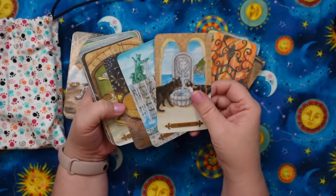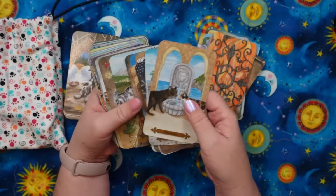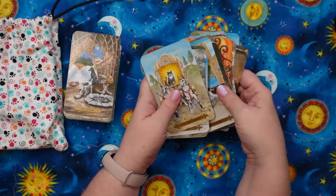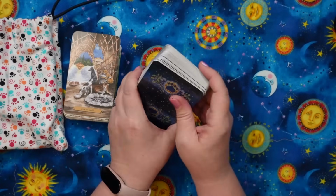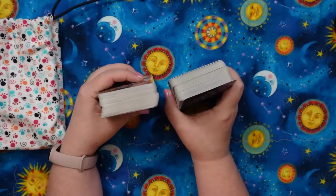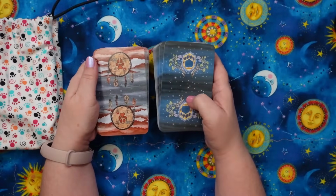And it's just nice to have a matching cat and dog tarot in my collection. And I keep them in the same bag. They don't take up much space. So yeah, these aren't really on the chopping block. But I feel like it'd be so fun to do a cat and dog reading. They're just fun.